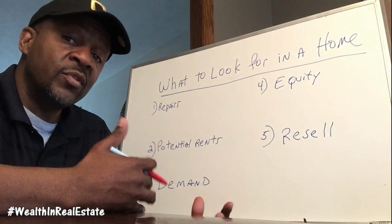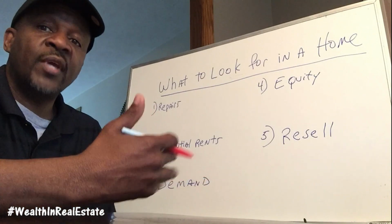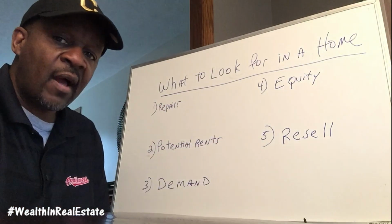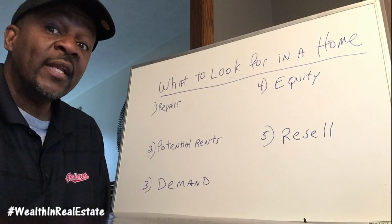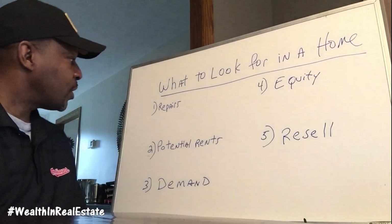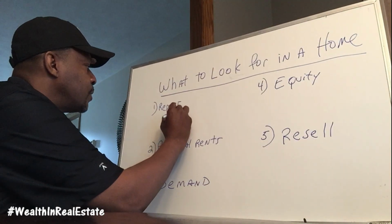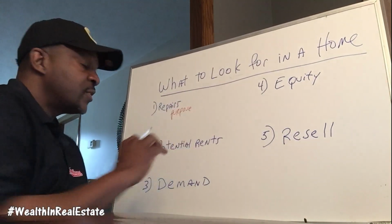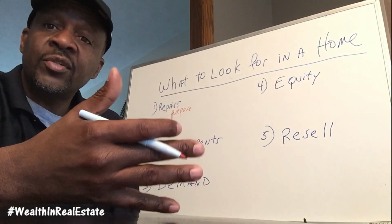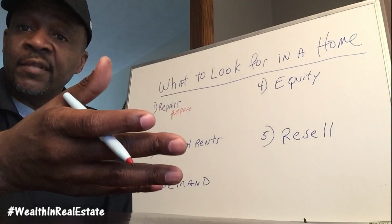So what you have to do is understand how to work with your investor as a wholesaler so you can have their best interest and find what they're looking for. The number one thing when we're looking for a house, first thing I'm going to do is look at the repairs. When I look at the repairs, I want to know what's the purpose of the house. Is it for resale to a retail customer? Is it a make ready for rental? Or are they buying it to flip to an investor?